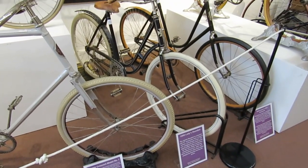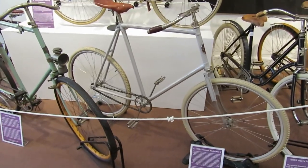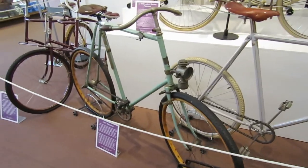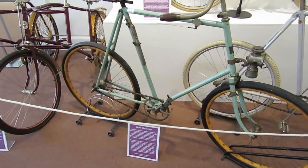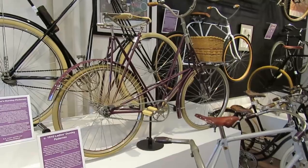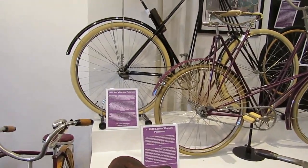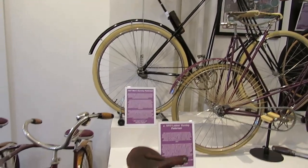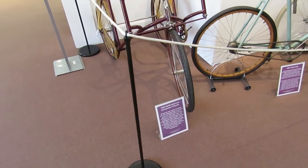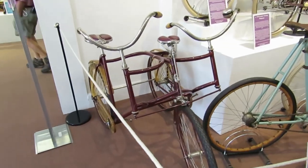An 1896 Ladies Standish. An 1895 Crescent Model Number 1. 1897 Waverly. 1910 Ladies Dursley Peterson. And 1907 Men's Dursley Peterson. Here's another one of these side by side. 1897 Wolf American Companion Tricycle, but this is a tricycle.